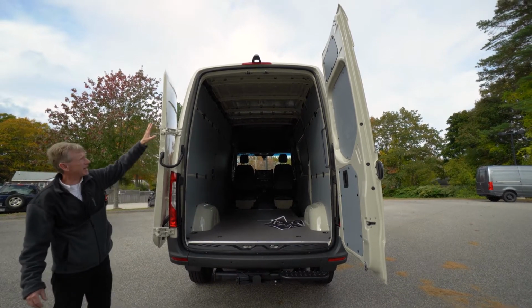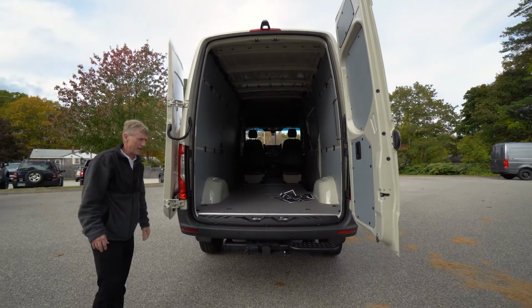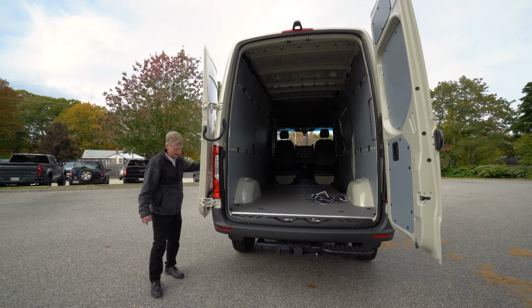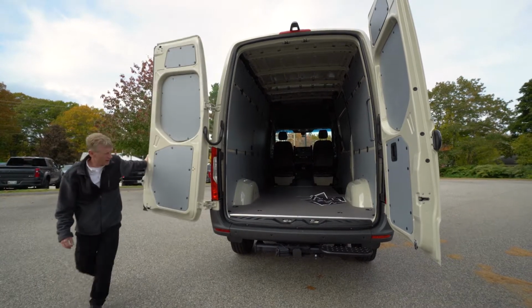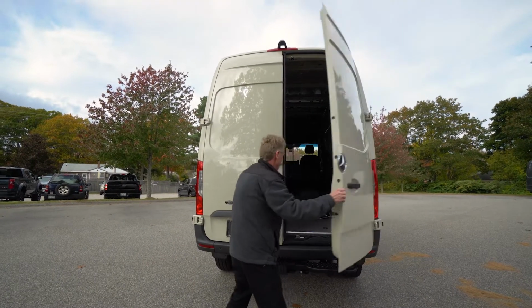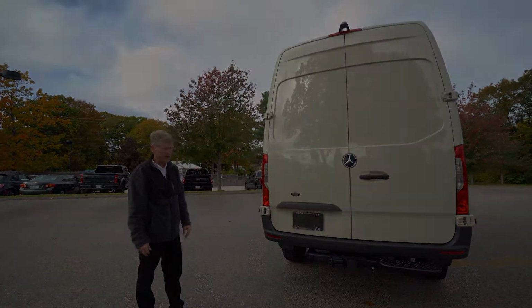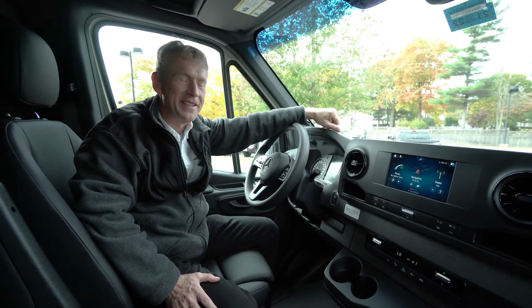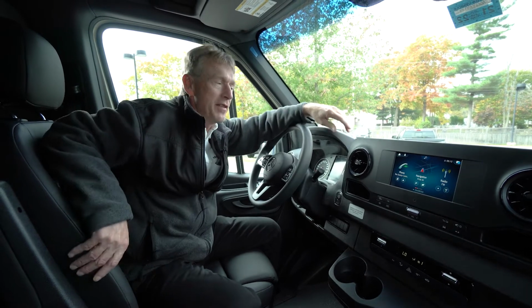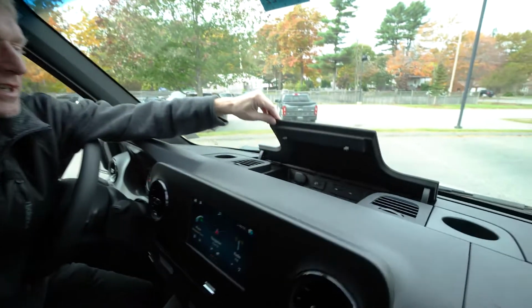Very nice backup camera here just above the third brake light. And when we hop in the cab of the van, I'm going to show you some of the features in that 7-inch display screen that this van has. So now, folks, we're going to jump in the cab of the van and go over some features. All right, folks, so we're sitting in the cab of this very nice 2021 pebble gray four-wheel drive high roof Sprinter van. I want to start out right up here in the dash area.